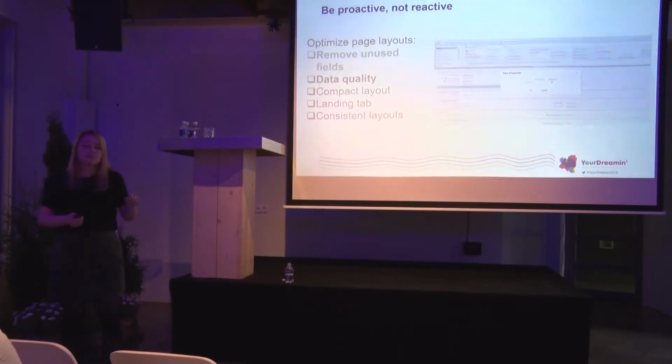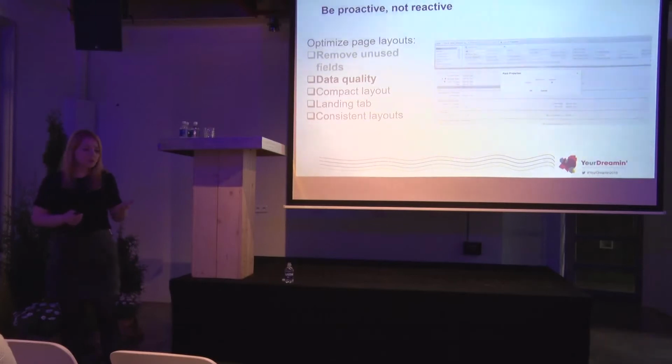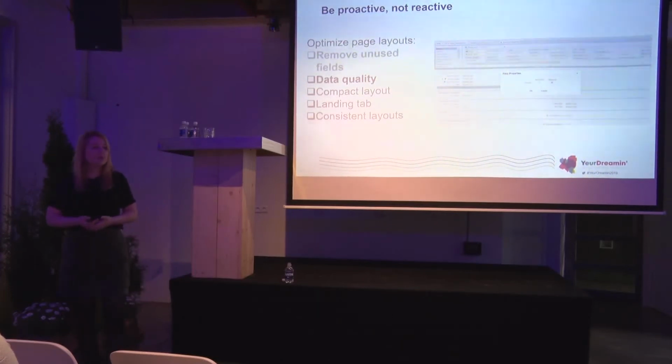Think about your data quality, but more importantly, how clear are your data requirements to your users? Are you making the fields required on the page layout? If you've got validation rules in place, how obvious are those error messages? Have you detailed them in your user guides? Do your users know what's expected of them? Because when they constantly hit error messages, and they fix one, and then the next one pops up, it's a really frustrating experience for them.